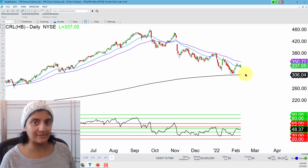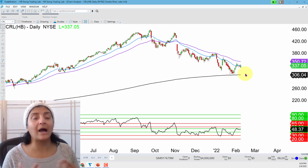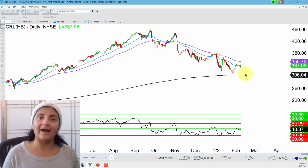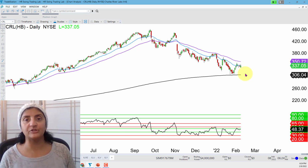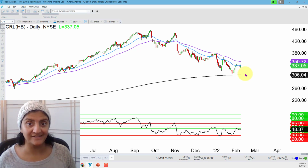So CRL is in my persistent downtrend category because it just doesn't have that much more room to the downside versus what I would like to see, again, from a risk reward perspective. So I hope that gives you some ideas of how to best find stocks to trade even when the broad market's going sideways. Of course, there's absolutely no mandate to take any trade. You know, there's no money lost when you stay on the sidelines. The thing is, we don't know how long the sidelines are going to last, right?